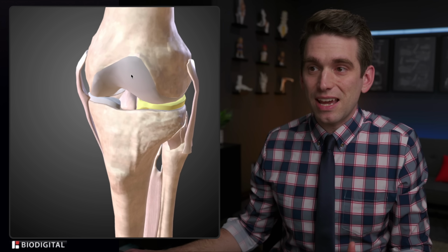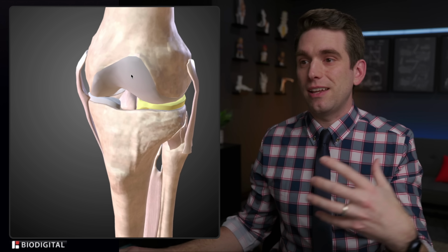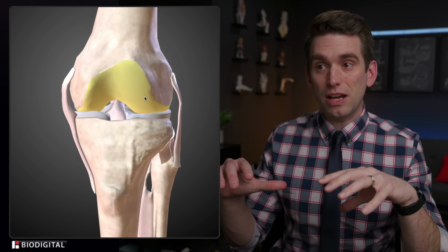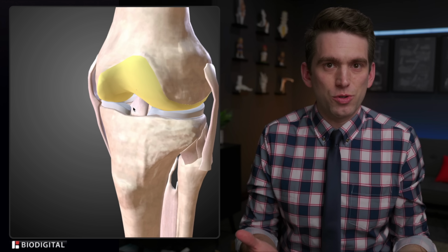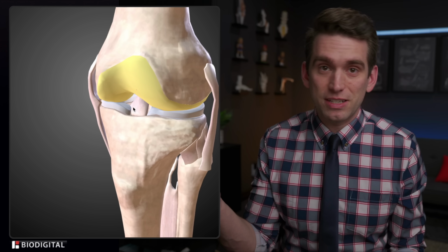Of course, the menisci are these two little cushion, shock-absorbing pads of cartilage that help to stabilize the knee. They help to distribute the forces from the contour of the femur evenly throughout the tibia. Back in the day when people had meniscus tears a long time ago, we thought the meniscus was just this vestigial structure, and so sometimes when it was torn, doctors would just cut out and remove the entire thing.